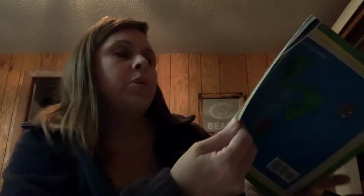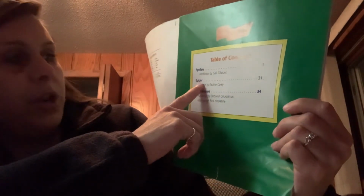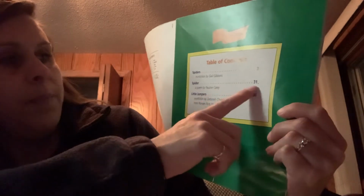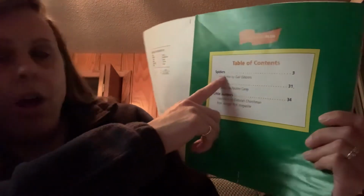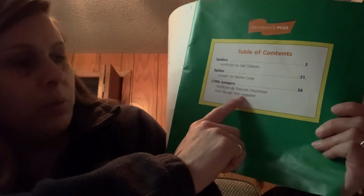Now, as I open this book, the first page I come across is called the Table of Contents. This might give you a clue as to what the genre might be. The Table of Contents is broken up and says we have Spiders on page 3, Spider, a poem by Pauline Carey on page 31, and Little Jumpers on page 34. It also says Nonfiction by Gail Gibbons, Nonfiction by Deborah Churchman from Ranger Rick magazine. So this gives you a clue and has even told you that this is a nonfiction book.